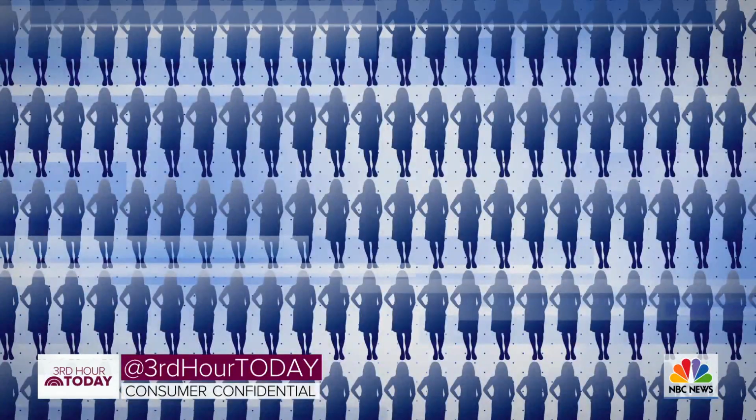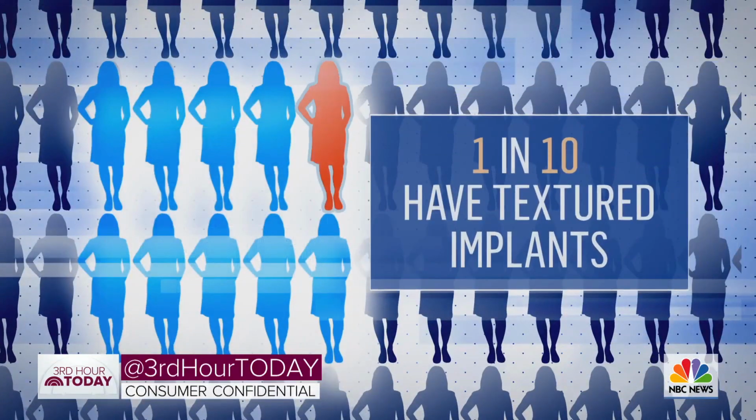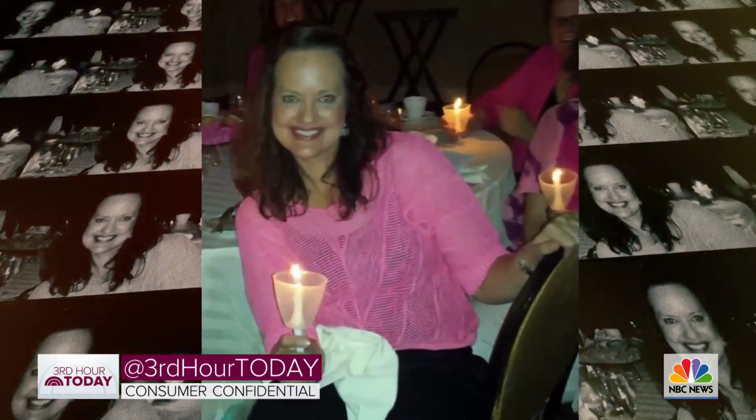It's estimated that of the 400,000 women who get implants each year, 1 in 10 have textured implants. Would you tell women not to get this implant? Absolutely. Raylene got textured breast implants after surgery for breast cancer when she was 33 years old. What made you choose these implants over any others? I was sold on the fact that this was newest to the market, but yet approved by the FDA, the safest textured implant on the market.